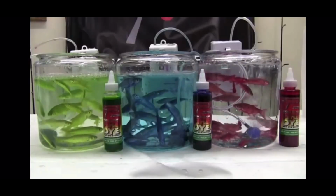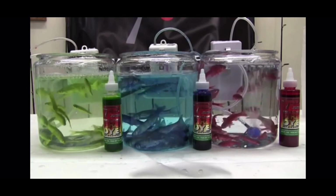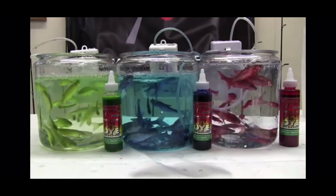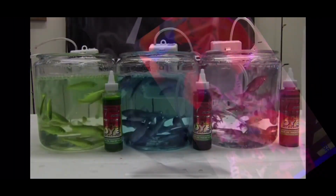I'm sure this isn't how the really big places do it, but this gives you an idea of what these fish go through. Now, this is after it was dipped and had all its slime coat removed so the dye would stick. You notice the dye didn't stick to the guy's hand.